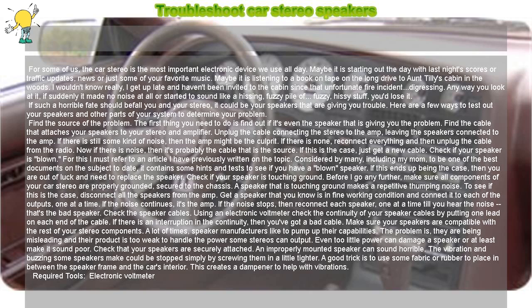Check if your speaker is touching ground. Before I go any further, make sure all components of your car stereo are properly grounded, secured to the chassis. A speaker that is touching ground makes a repetitive thumping noise.